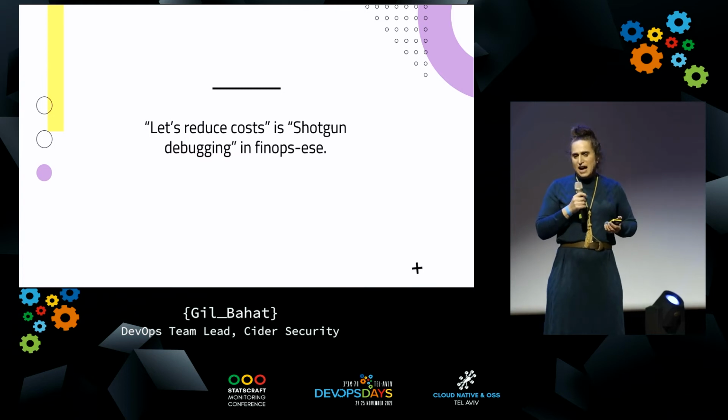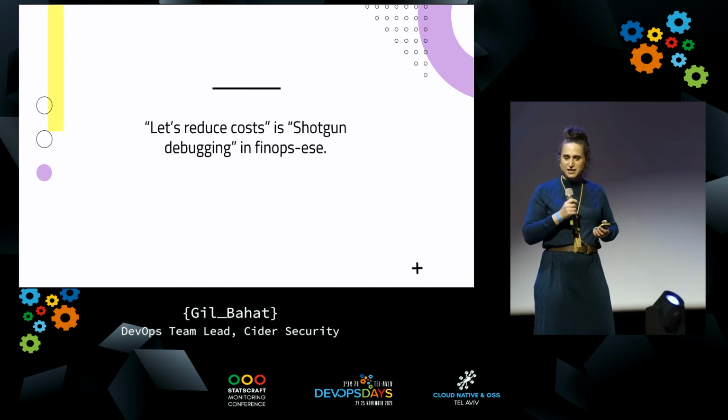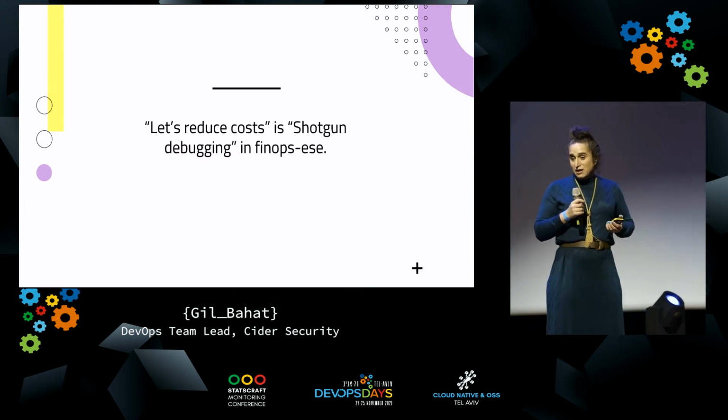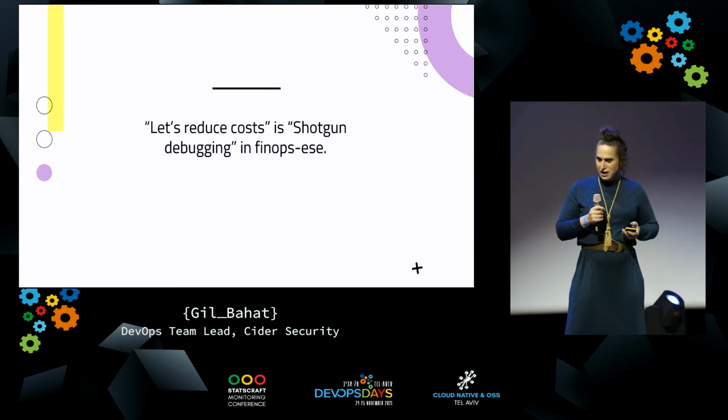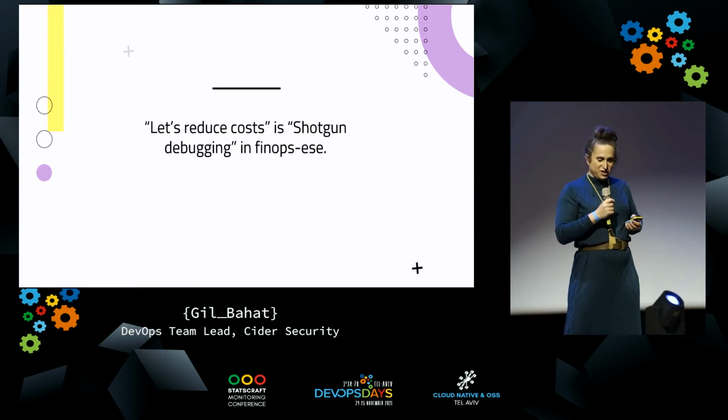So, hi everyone. I'm Gil, and I've seen the above happen so many times during my DevOps consulting days. And yet, I've seen other companies which conducted themselves differently. And that's what I'd like to talk with you about today. I'd like to offer 3 simple points for a FinOps strategy.